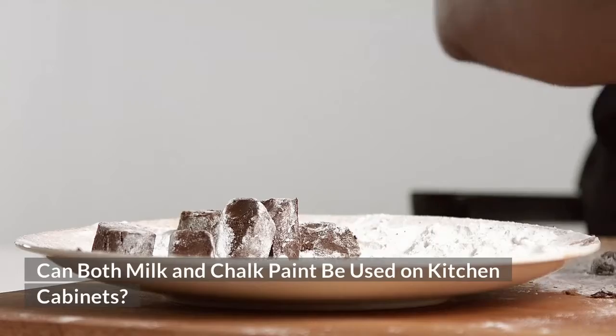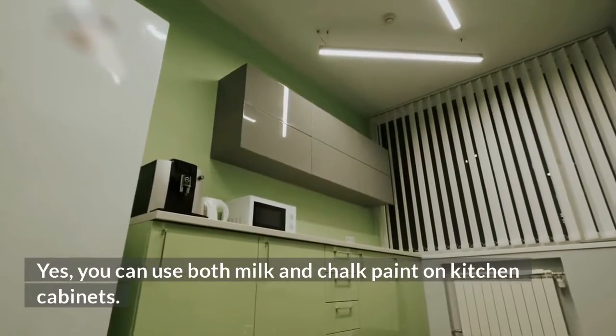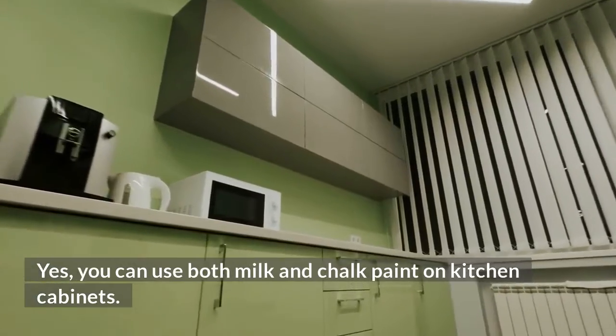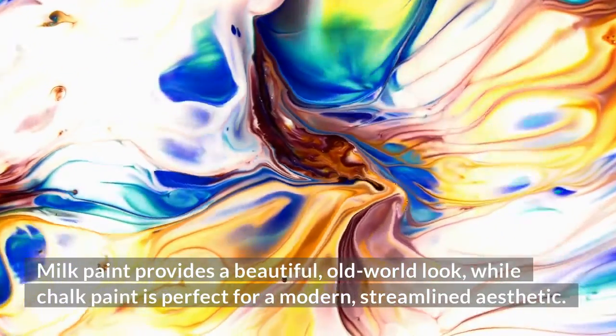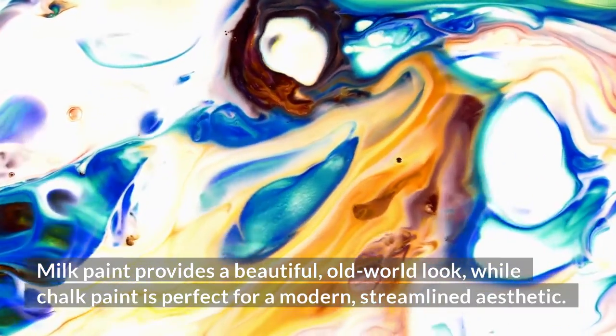Can both milk and chalk paint be used on kitchen cabinets? Yes, you can use both milk and chalk paint on kitchen cabinets. Milk paint provides a beautiful, old-world look, while chalk paint is perfect for a modern, streamlined aesthetic.